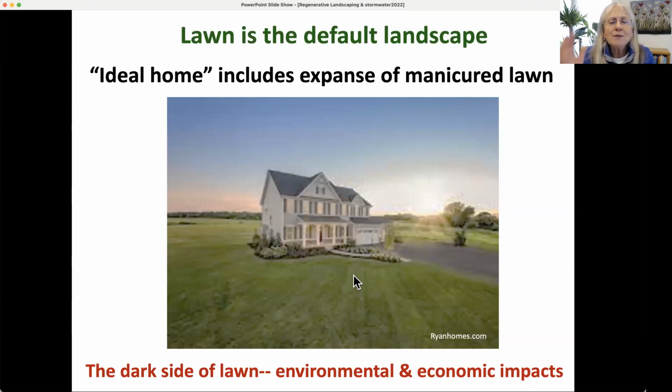I think we all have to really come to grips with the fact that lawn is our default landscape. This is sort of what do you put down around a new house? You put down lawn, of course, that's what everybody expects. And this picture from Ryan Holmes really encapsulates, I think, the point of view about lawn. The ideal home includes this expanse of manicured lawn. It's just what people expect.